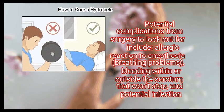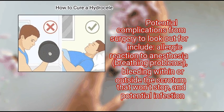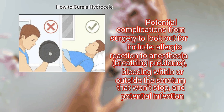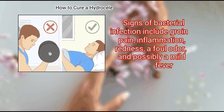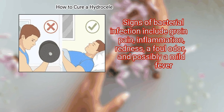Potential complications from surgery to look out for include allergic reaction to anesthesia, breathing problems, bleeding within or outside the scrotum that won't stop, and potential infection. Signs of bacterial infection include groin pain, inflammation, redness, a foul odor, and possibly a mild fever.